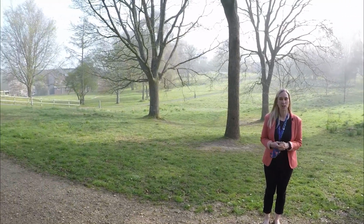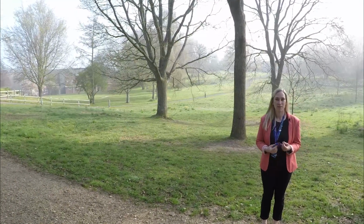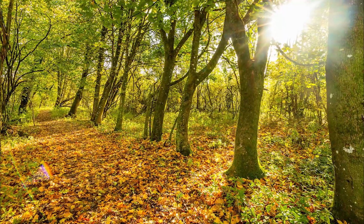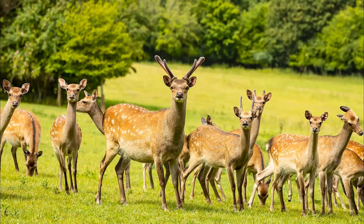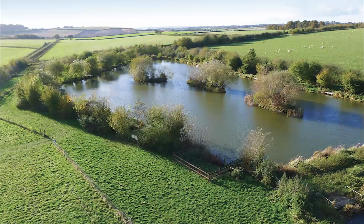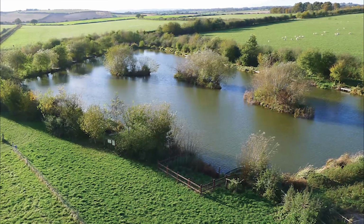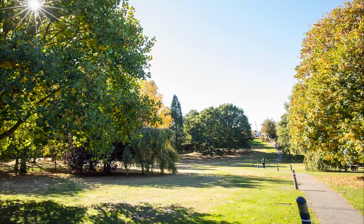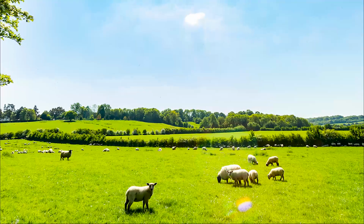So one of the great things about the campus is the location and the sort of the views and the beautiful surroundings. So the students are free to access it and take walks. So we've got, for example, this area here. We've got a sort of ancient woodland and deer pen, and we've also got the gallops and a lake. So the students can, especially if they're living on site, use the campus and enjoy the surroundings whenever they choose.